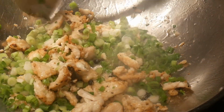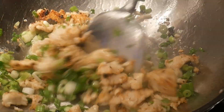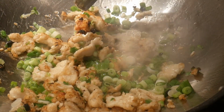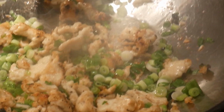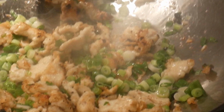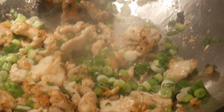So then, now I add some jalapeno pepper, followed by some scallions. Now, this together will create a flavor that will provide a little bit of spiciness, plus that unique fermented black soybean, and then also the flavor of the scallions. Together, they will create an unusual dish.